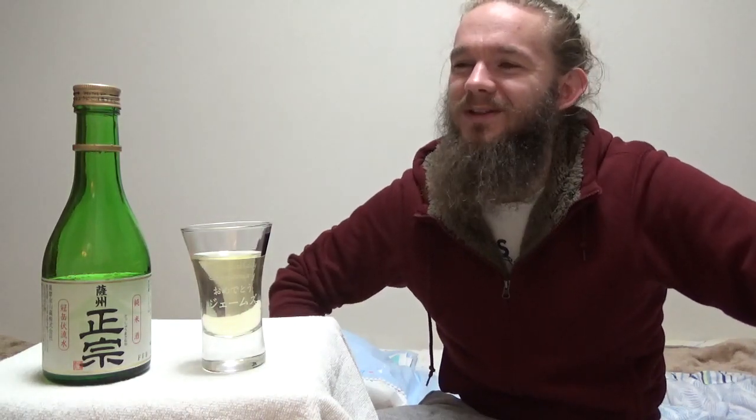This one was the Junmaishu from the Sashumasamune range at Kinzangura Brewery, part of the Hamada Shuzo group in Kagoshima Prefecture on Kyushu Island, the southernmost of the 4 big home islands of Japan.